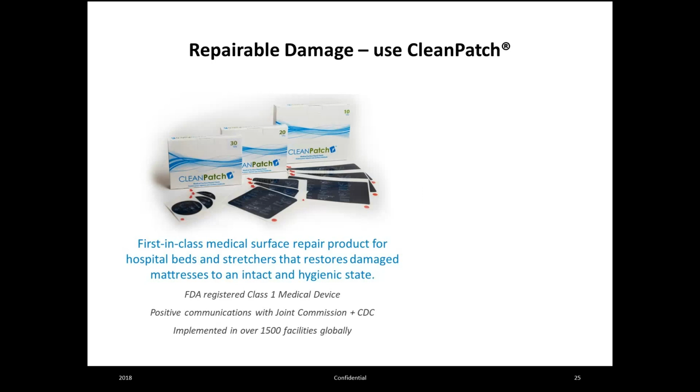CleanPatch is a first-in-class medical surface repair product. It is indicated for mattresses and stretchers, or hospital beds and stretchers. The claim that we have registered with the FDA is that it restores a damaged mattress to an intact and hygienic state. So it takes a damaged mattress, which is otherwise dangerous to the customer, an infection risk, and turns it into an intact, cleanable, safe state for patients and staff alike.